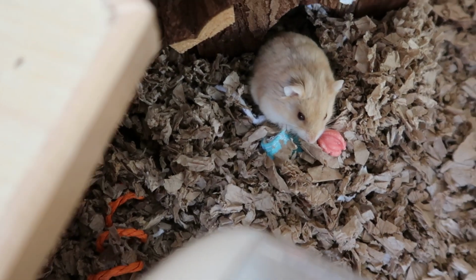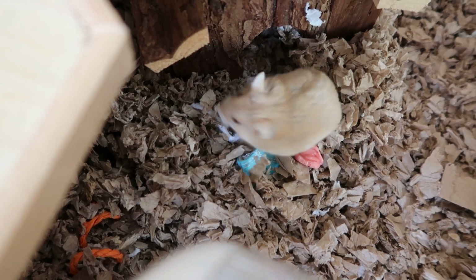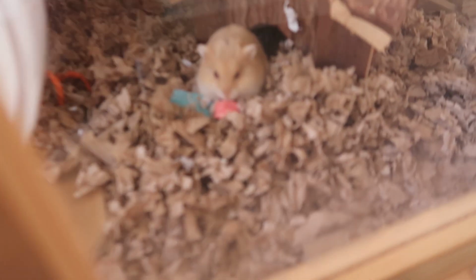Very interested in people. I usually take her out and we'll play on the floor for a little bit. I used to have a little mesh playpen for her, but she would always climb up the sides of it, and I was always so scared that she would make the break because she's a mischievous little, oh wait, now she's eating it. Mischievous, smart little hamster.